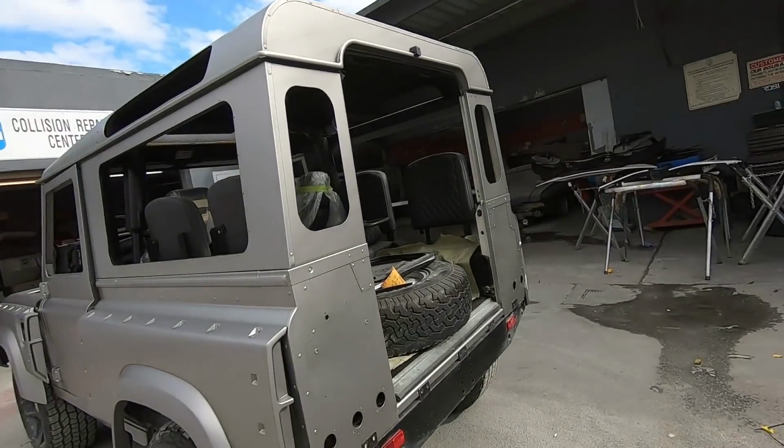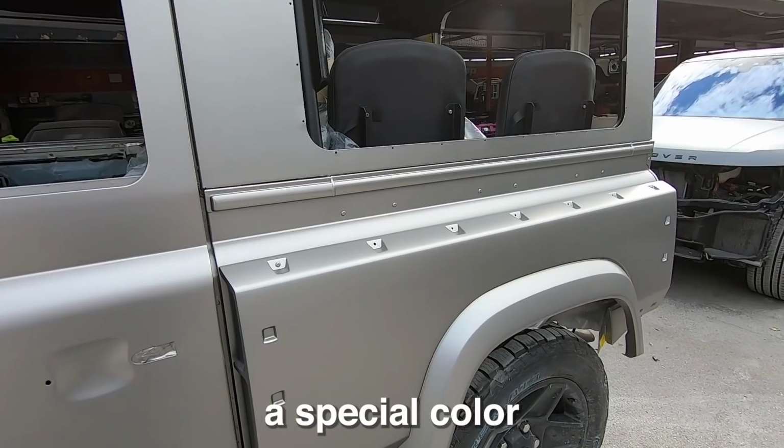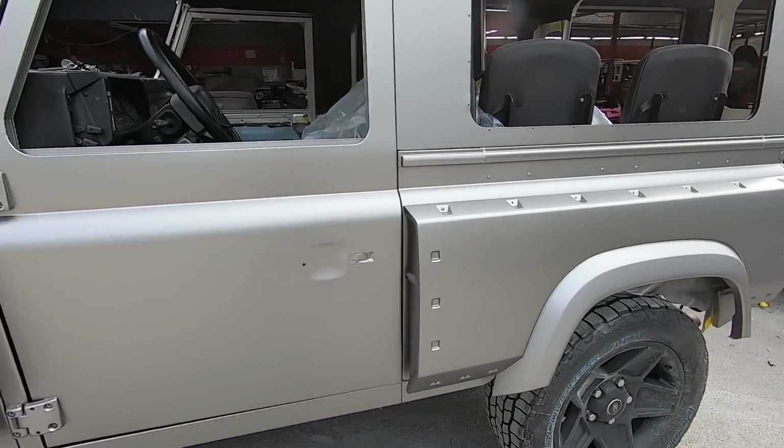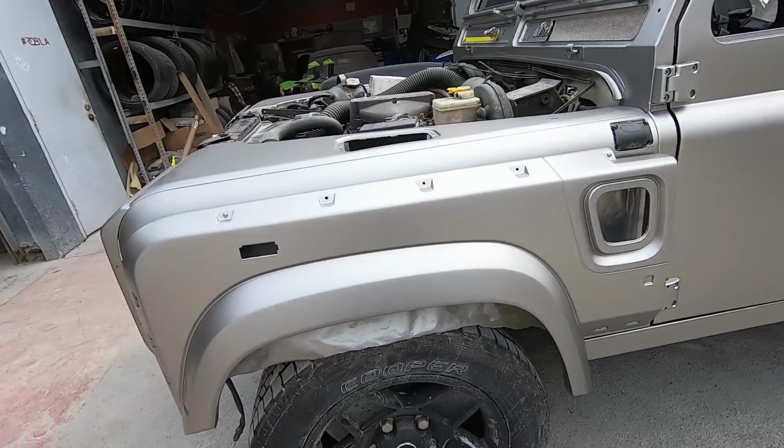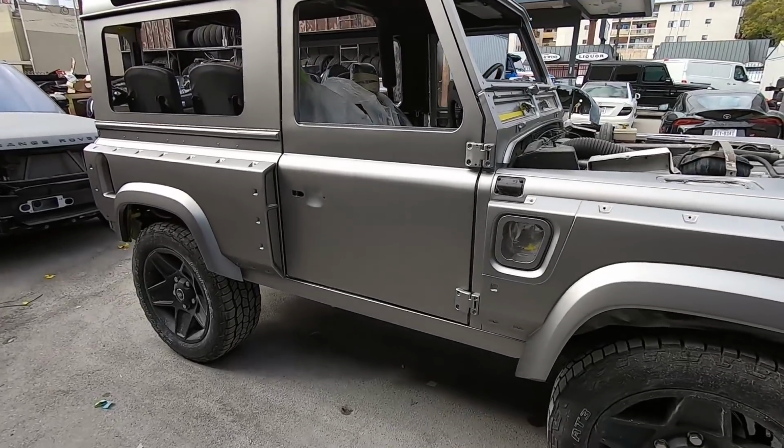So this is Sarkis from RDB. So I'm gonna show you guys the Defender. It's a new color. The whole car is stripped. Everything is out from the car. It's a special color we're making. You like that, Sarkis? Yes.